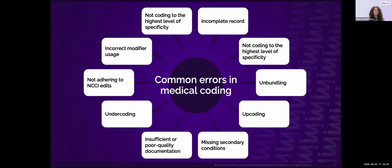Each of these errors creates different risks: financial risks from loss in revenue or audit penalties, clinical risks from inaccurate patient records, and operational risks from delayed payments and increased administrative burden.